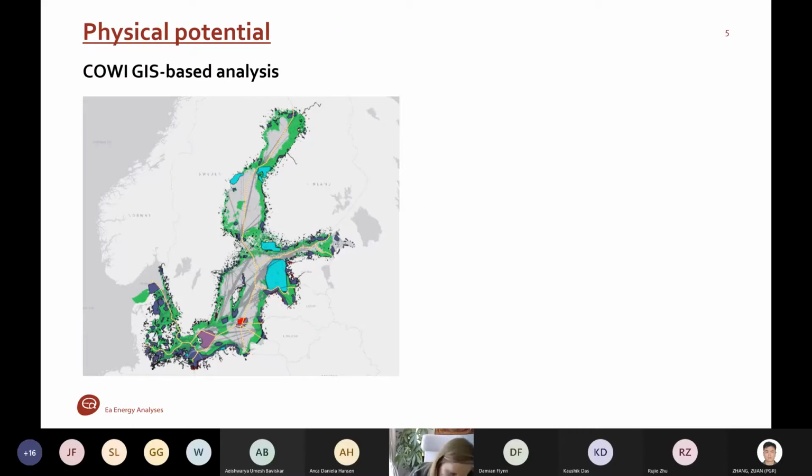So the first step in the overall project was that COWI defined the physical technical potential in the Baltic Sea, and they did that by doing a GIS-based analysis, looking at the whole sea region and taking into account the distance to shore, the sea depth, natural reserves, shipping lines, and other uses of that sea region in general. And they came up with around 200 sites and a potential of 100 gigawatts in total.